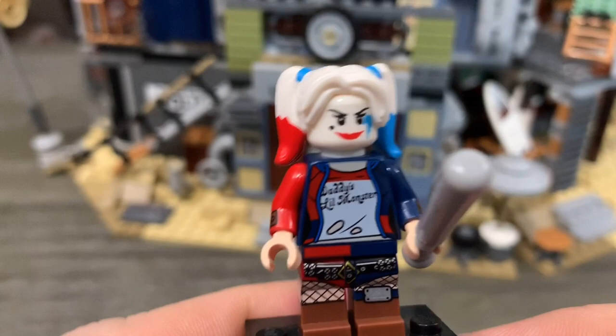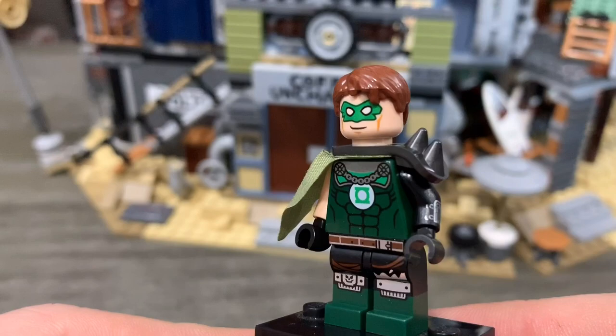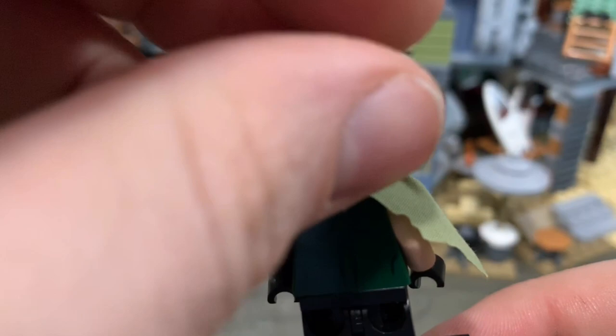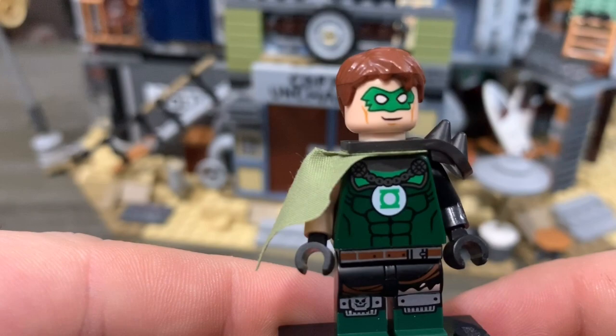Next up, we've got another real original character, the Green Lantern, making another appearance in this movie. He didn't have much to do in the first one, but you can kind of see what the Green Lantern's rocking here with his shoulder pieces. He's even got some post-apocalyptic mods here. His back face is kind of a silly, goofy face. Reminds me a lot of the Teen Titans. Yeah, Lego, that's a hint we're waiting on a Teen Titans set, okay? Preferably Teen Titans Go. But that is the Green Lantern for you.